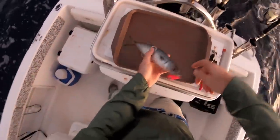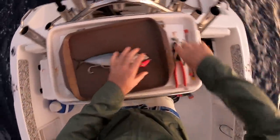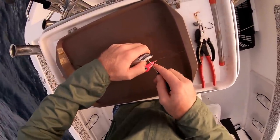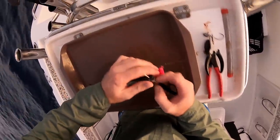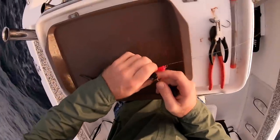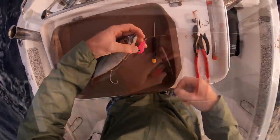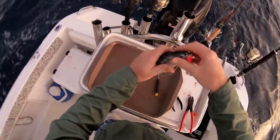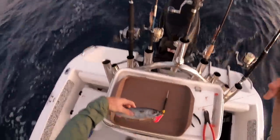Pretty well perfect. See that back hook hangs down. That's the little bite protector. Stops the short strikes. Fingers crossed. Now slide a screwdriver up, put a hole in the roof of his mouth. That's where our wire goes through. Got the best chance of it swimming straight and true. Make sure everything's sitting nice. Now let's see if it swims.